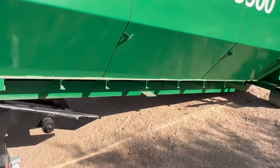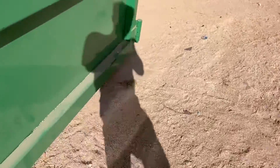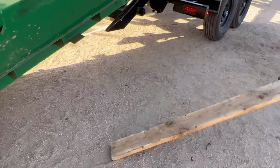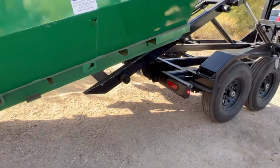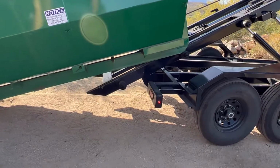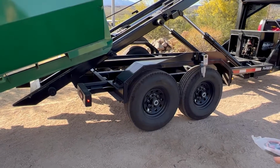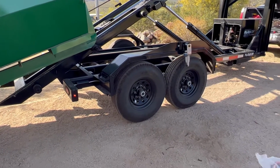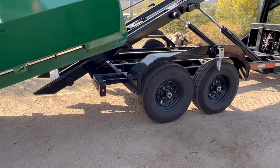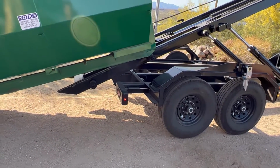Is there a board in the way? Let's go see what's going on. Got the door shut correctly. So you want to match the slope of the rails to the slope of the dumpster. At least that's what seems to work when I do it. What's that? So yeah, lower the rails down. And then keep pulling in on the winch.